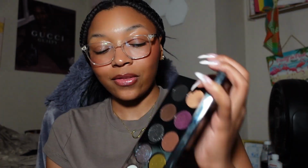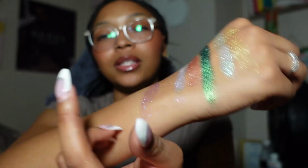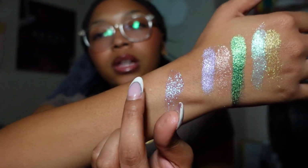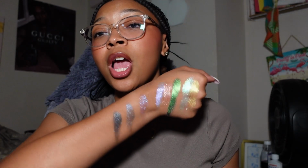This is the Pat McGrath Mothership 3. This is Subversive. I've been dying to get my hands on this palette. I just recently got this palette for my birthday. Oh my gosh, when I tell y'all, I literally did an eye look with this palette like 2 or 3 weeks ago. This is the color that I used on my lid. That color, fire. This color, fire. So bomb. I'm gonna have swatches all down my arm.